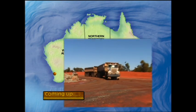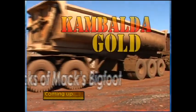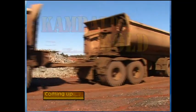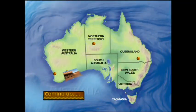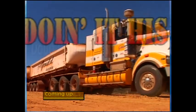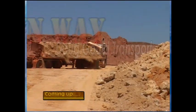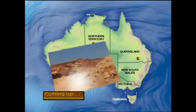The Mack Bigfoot is hauling loads of more than 300 tonnes with the help of powered trailers in the goldfields of Western Australia. Kalgoorlie operator Doug Gould got sick of life as a subby and made the big step into prime contracting and found gold in them thar hills.